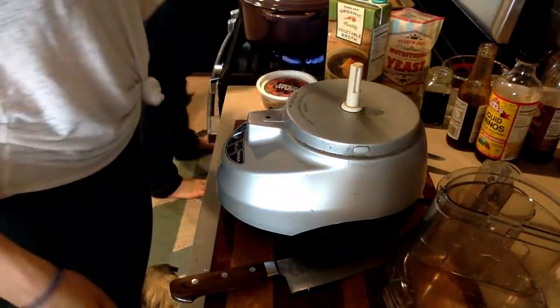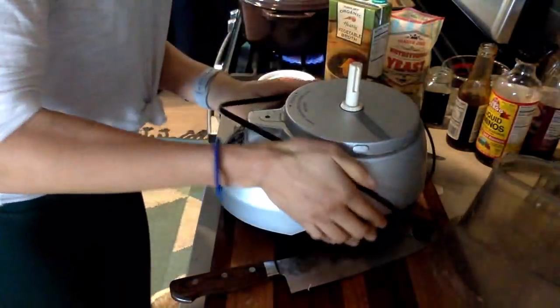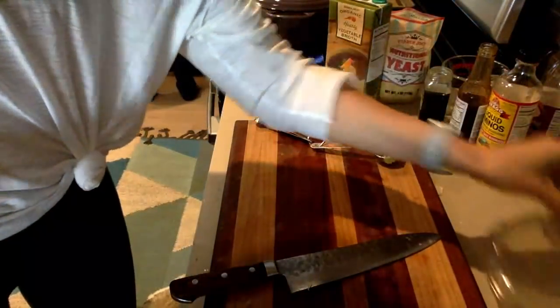And set a timer for 20 minutes. Alexa, set a timer for 25 minutes. 25 minutes. Starting now. Okay, so now that's going. So many things at once.